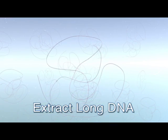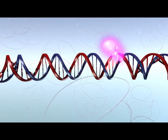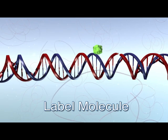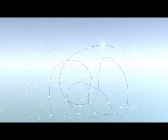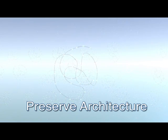To get started, simply extract DNA molecules, several hundreds of kilobases long, and follow the labeling protocol. Endonucleases in the labeling kit create nicks at 7 base recognition sites across the genome. Fluorescent nucleotides are then incorporated to generate a unique sequence-specific pattern. Long DNA remains intact throughout the process, preserving architecture for direct observation.